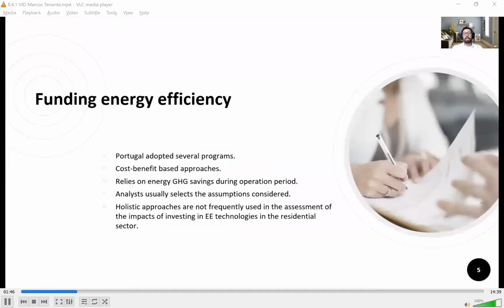Two other issues related with this kind of programs are that the assumptions considered are usually selected by the analysts and in some way even in the computation, and the holistic approaches are not frequently used in the assessment of the impact of investing in energy efficiency technologies in the residential sector.